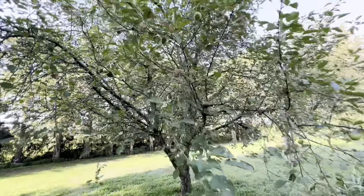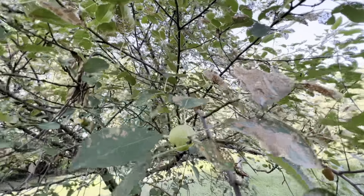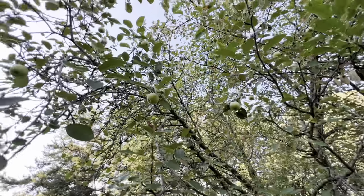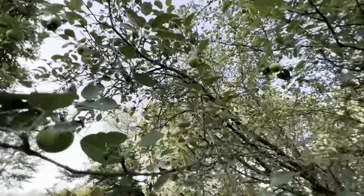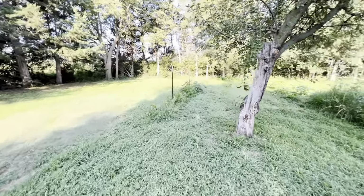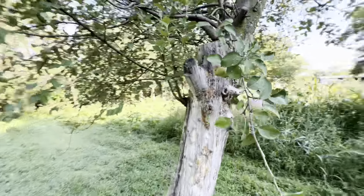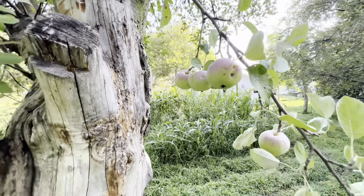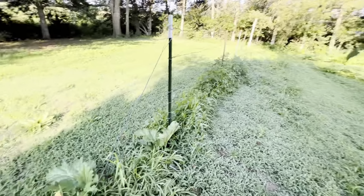The apples, the bugs really did a number on those leaves, but the apples themselves are looking nice. So I'd say in another few weeks we'll have quite a few apples. There were some that have been dropping. Let's see. Oh yeah, I just stepped on a rotten one. They've been dropping some of the rotten ones, but they are starting to turn here. Look at this, the colors are starting to turn. So we will have apples here soon.